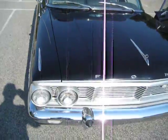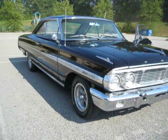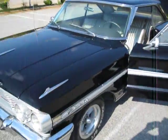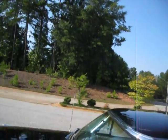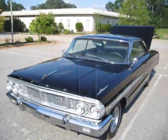While she's opening up the trunk, I'm gonna just show down that body, those body lines, and show you how straight this car is. It's not a show car. This is not a show quality paint job. It's a really good looking driver paint job. I don't know if you would pay attention to that.